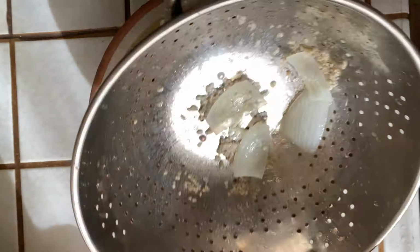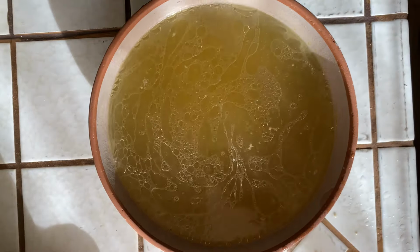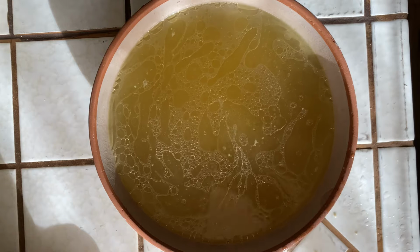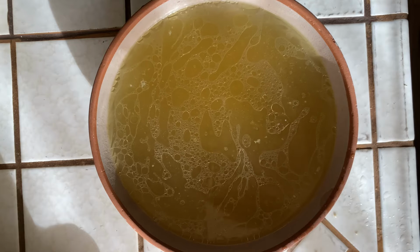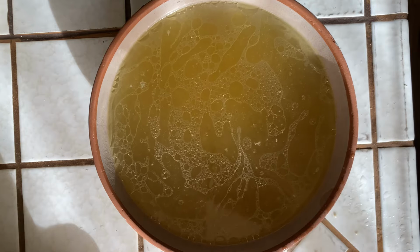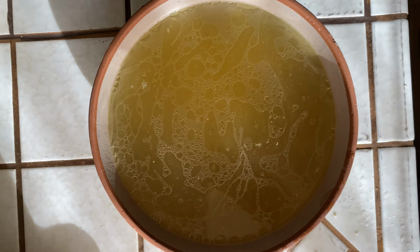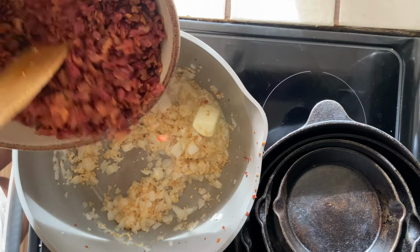Look at that beautiful color of homemade chicken broth. I absolutely think it's so worth it to make your own any kind of broth, whether it's vegetable, chicken, beef. You can make your own pork broth if you want to, with pork meat or whatever you want to do. It's easy, it's simple.